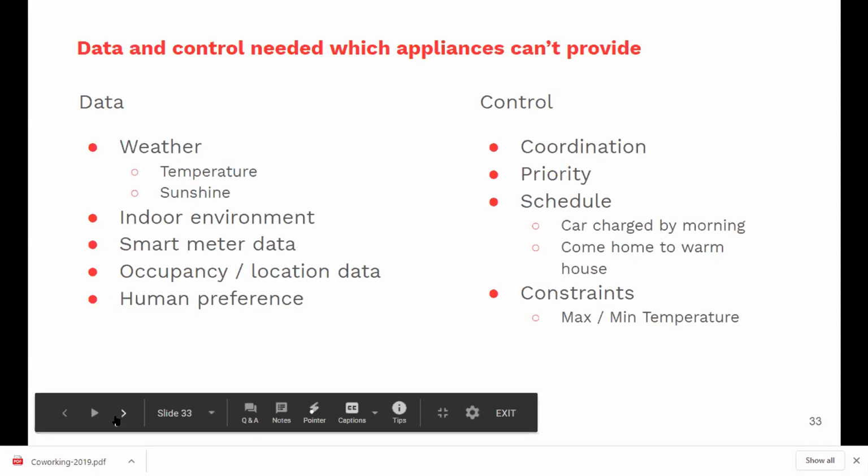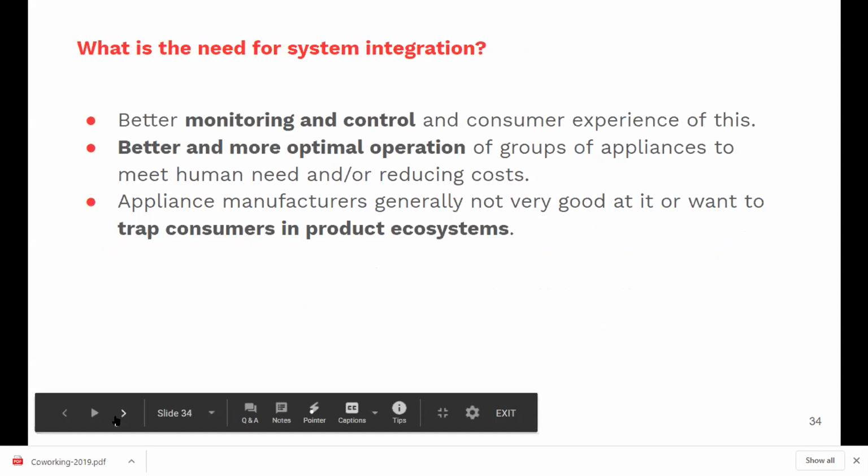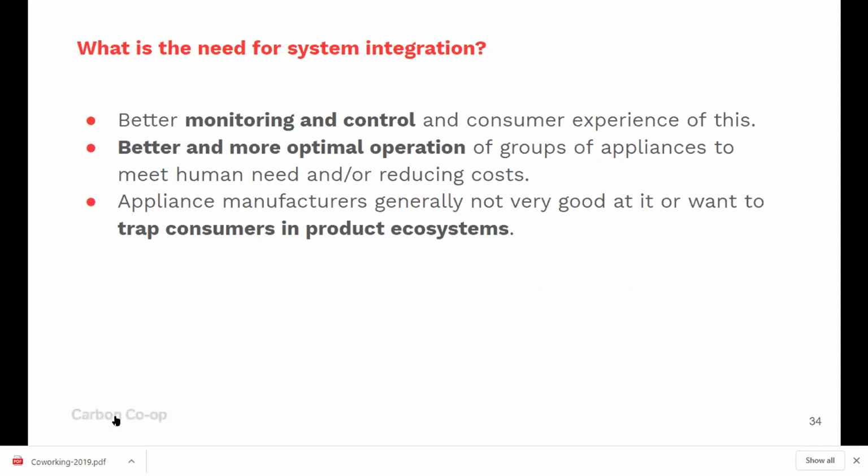So quickly skip through. What is the need for system integration? We do still need better monitoring and control and consumer experience. We need more optimal operation of our groups of appliances to help reduce costs, but also meet our needs. And appliance manufacturers aren't necessarily always really good at this, because they don't necessarily want things to be open source code or easy to connect with other things. Case in point, Apple being something that's not interoperable. So there is a reason for this.